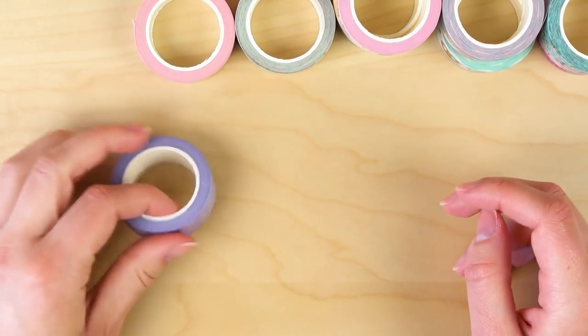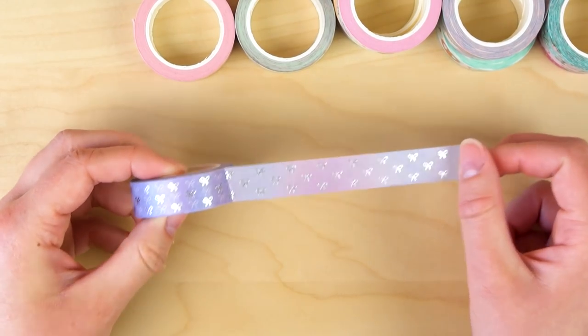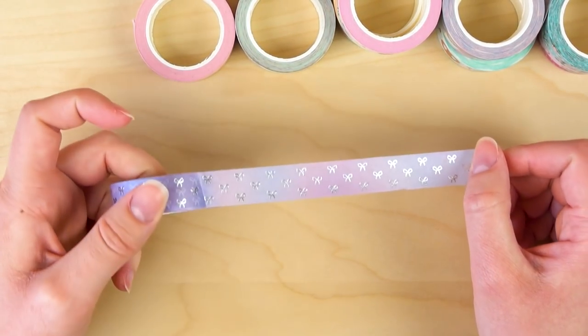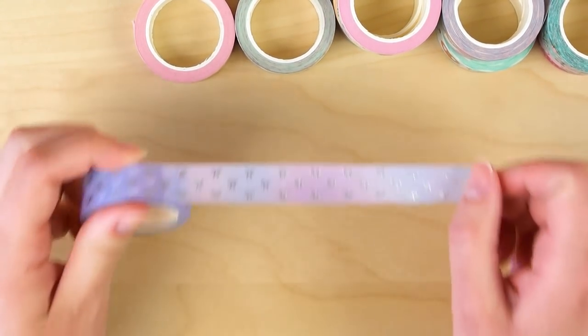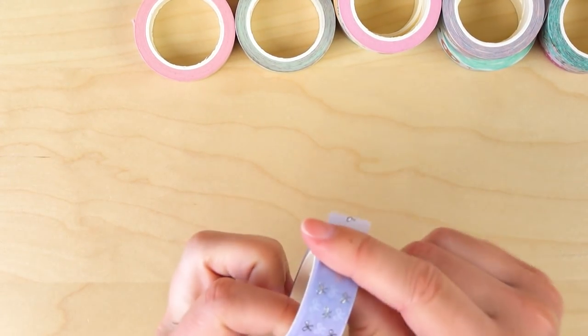And of course I also picked up this one. This one was called the blueberry bow and I love that these are kind of ombre. It's not just one simple color. It makes it a little bit more interesting, I think, and makes it look super pretty on paper too. This one is silver foiled, which I think fits with the color.